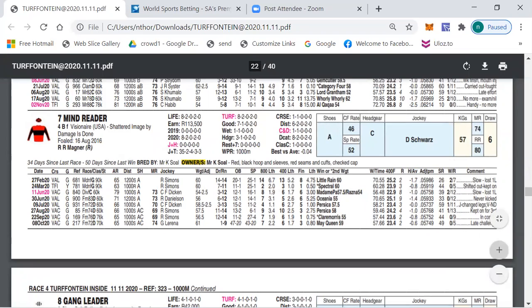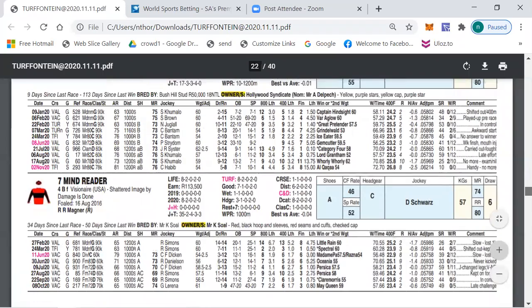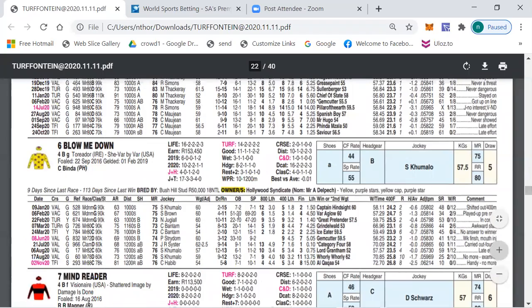Outside the selections, number 6, Blow Me Down. This horse has also run against some higher opposition. Here you look at the 75, 75. Now running a little bit lower. I think the 1,200 meters is a little bit far for this horse. He's run his best races over the 1,000 meters, and I do think Kumala on board is a bit of a jockey strike. He has ridden the horse before, and now riding it again, and I do believe that this horse can be involved in a finish.